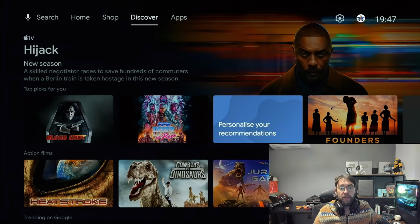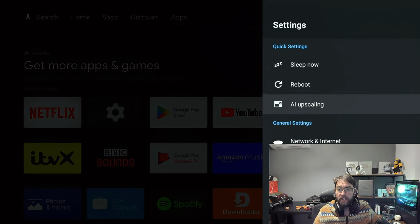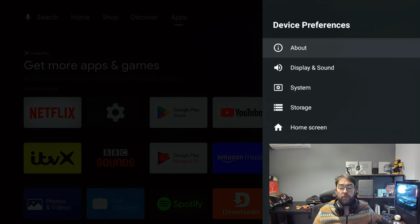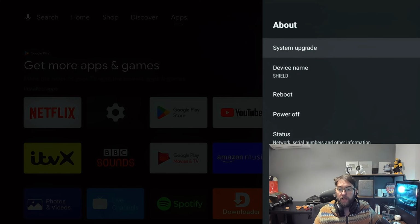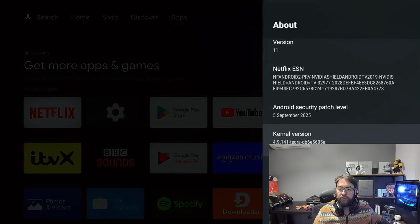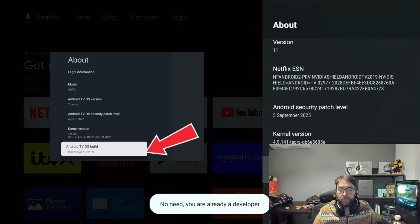So you go up all the way across your settings on your Android TV device. Once in here, scroll down to device preferences or system, depends which device you are on, and you want to get to the point which says about. Once you're in about, you go down to the one which is your build of your device. So you've got this one here. Mine's a build. If I push that one 7 times, it will open up my developer options. Mine says no need, you're already a developer.